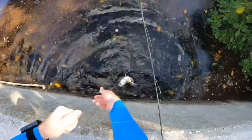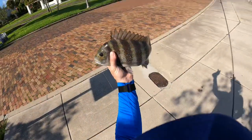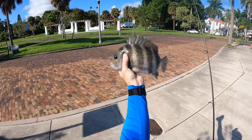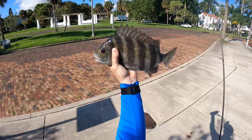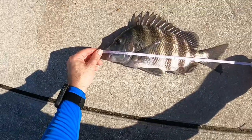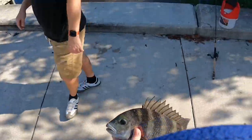Easy, boss. So there's another keeper, y'all. That one's not gonna be as big as the first one, but he's gonna go probably 13, 14. Definitely another nice one for the cooler. Let's go. He's like 13 plus. Another nice keeper, man. All right, bro, we gotta get you a fish now. Yeah, I know, right?